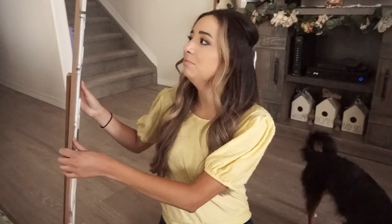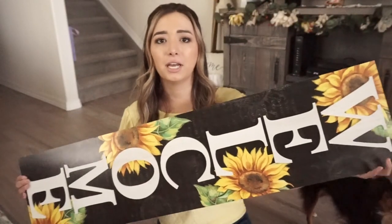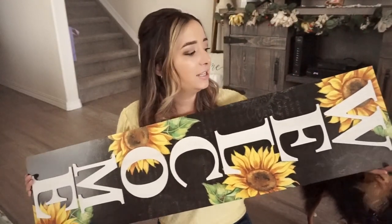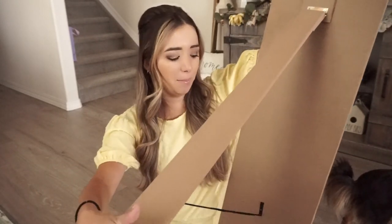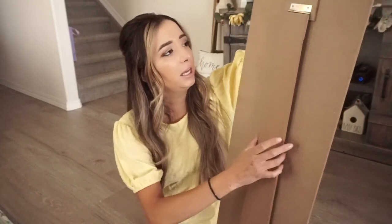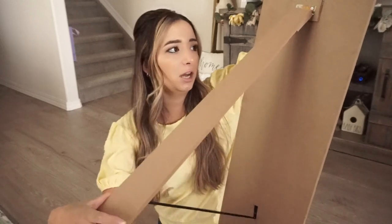The next thing that I got is this big front door sign. I'm going to try to show you guys on camera, but it might be too big. So this was $39.99. I'll just hold it sideways so you guys can see it. I saw a picture of this and knew that I absolutely needed it. It actually has a little stand on the back of it so that you can prop it up. I am most likely going to just unscrew the little hinge right here, because I won't be using it with the stand.